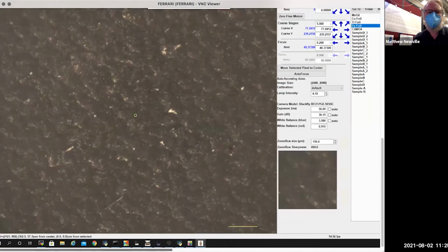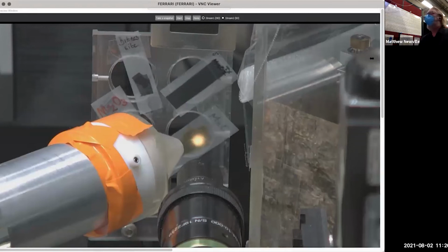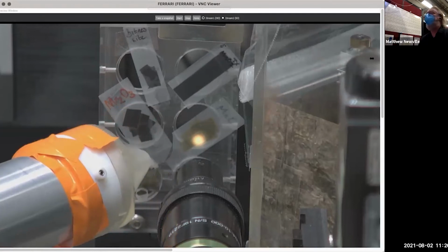That's how you measure transmission XAFS on the powder on tape samples, which are usually decent measures of the total oxidation state. I'm just going to pull the detector back a little bit, just so you can see. I'll push it back in for doing the analysis.